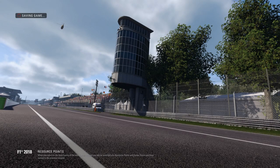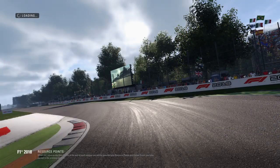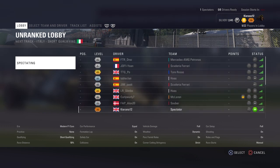Well, the gap now between Dres and Curly extends to 26 points. It is going to be a tough ask for Curly to come back here with 2 races to go. All Dres has to do is finish ahead of Curly, and that could be it. That could be the title decided. So it could be a championship decider when we head to Suzuka.